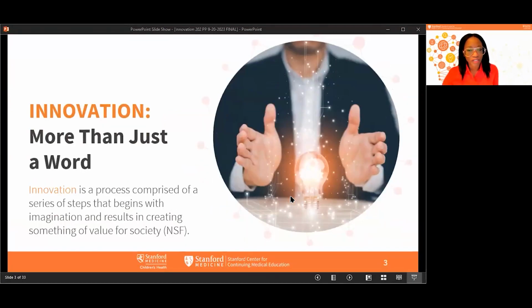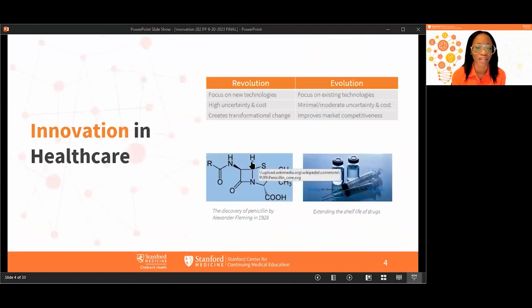Innovation is more than just a word. There are so many definitions out there for innovation, describing it as a process or the outcome of a process. I really like the National Science Foundation definition shown here. Basically, using imagination to create something of value to society and making that available to society.